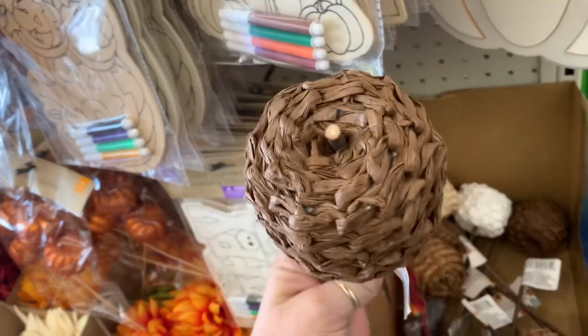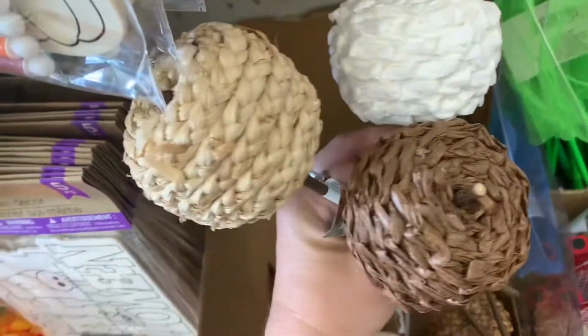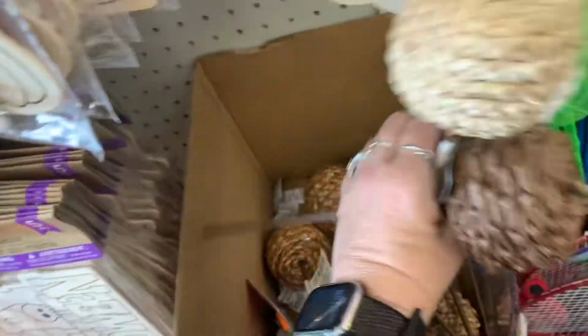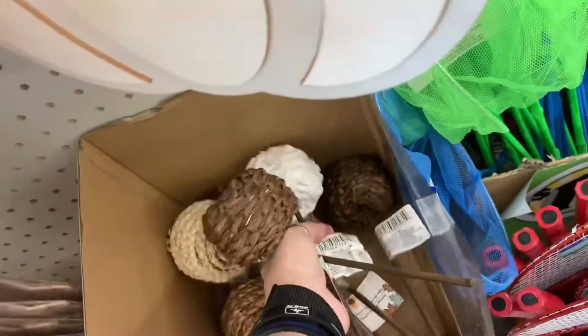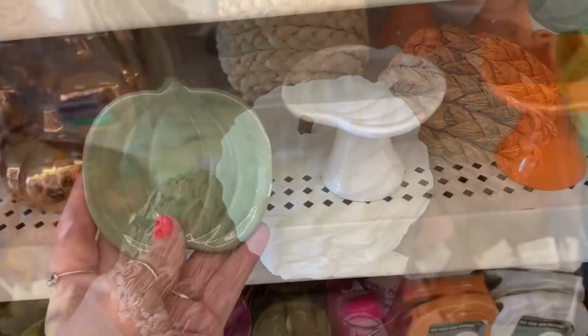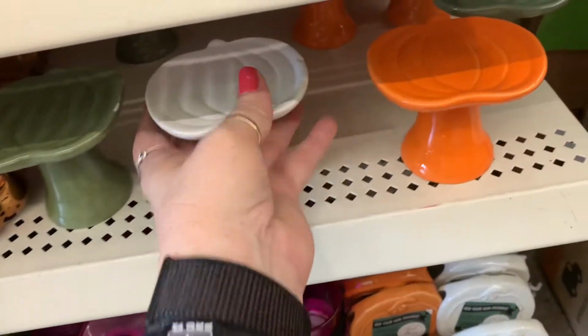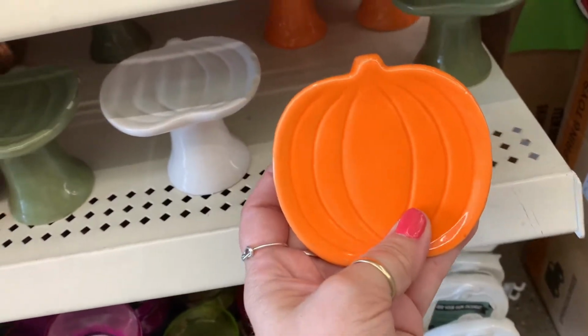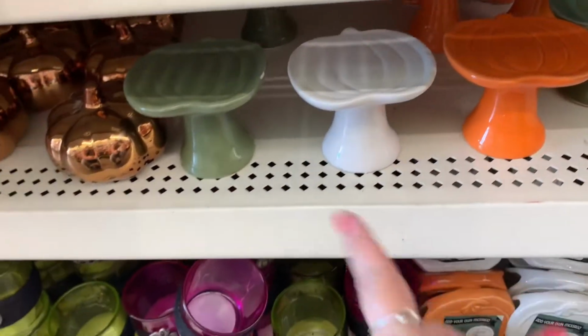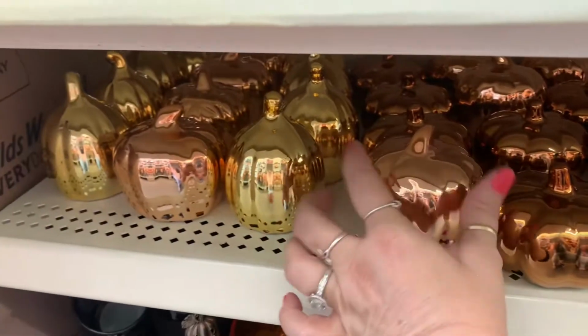Check that out. Looks like they got three colors. Is that a color too? Maybe. Let's see. Yes, look, four different ones. Now these are super cute. And it looks like it's just the three colors. But those are nice. And then over here, they had these last year.